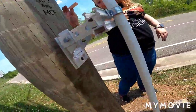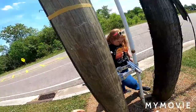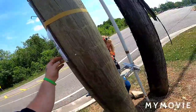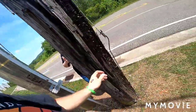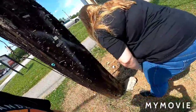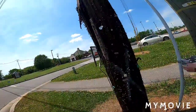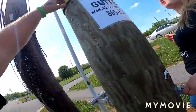Supposed to be small and silver, according to the hint. I don't see a whole lot of places where it would be. Don't watch your back. Okay. Don't see it. That pole's like falling down, dude. That's what I was saying when I was getting out of the car.